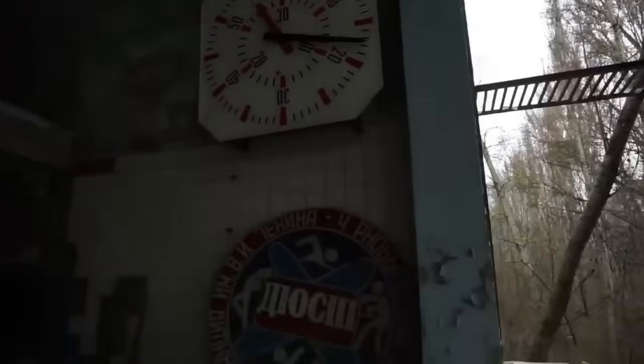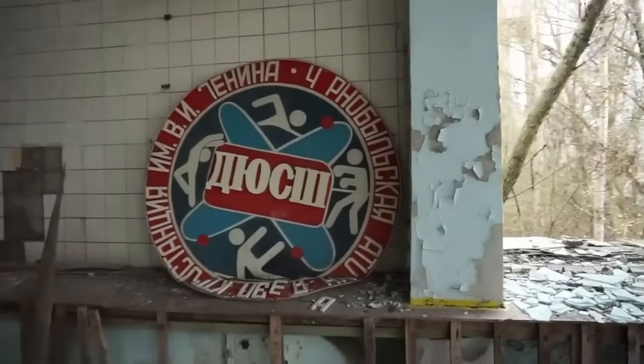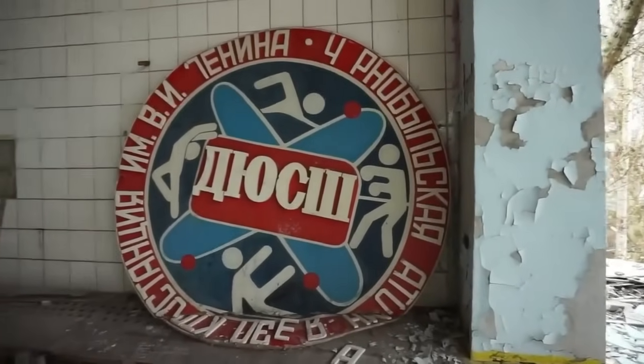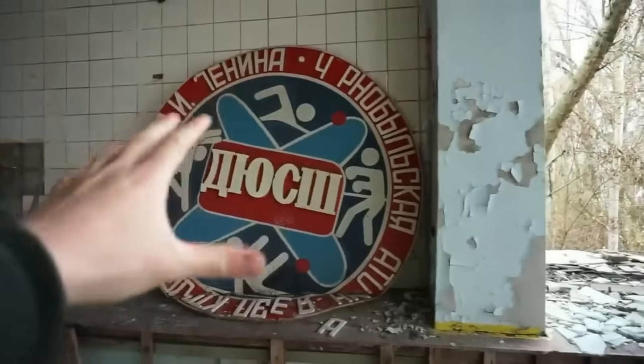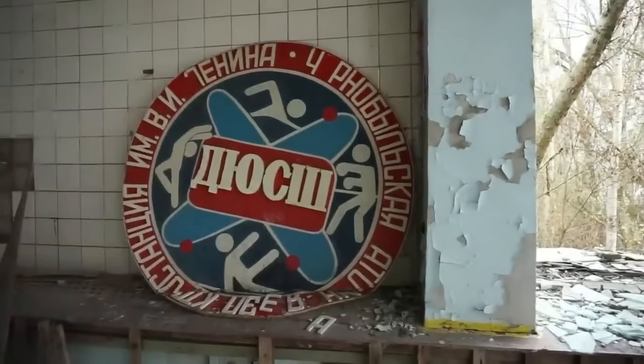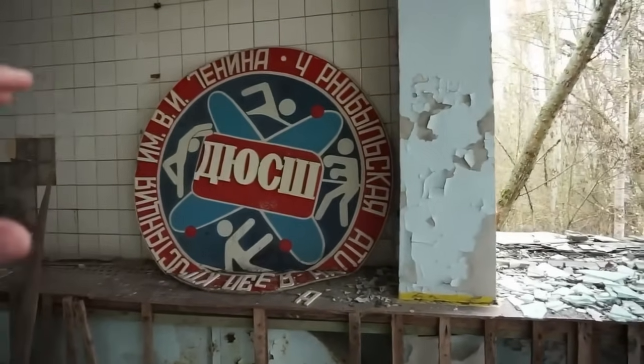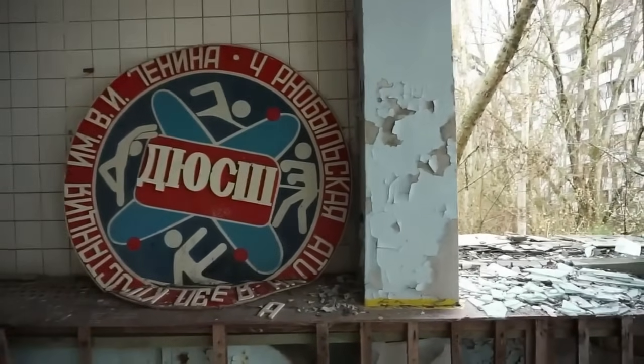Now below it is a sign. This sign is for the people who worked in the nuclear power station and their children. It is like a sports sign, their sports symbol really. Apparently this hasn't always been here. It's been in Pripyat, but it was probably in a basement somewhere.